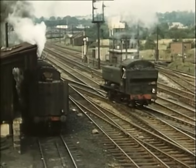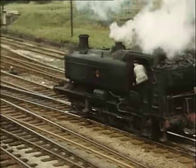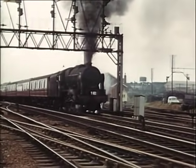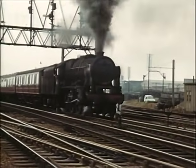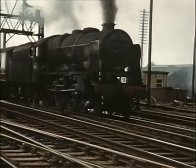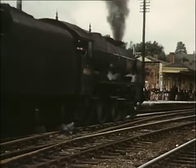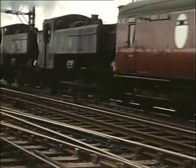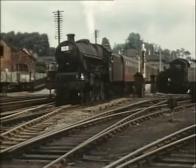The departure of a northbound express is seen here as a rebuilt Royal Scot prepares for its assault on the Lickey after pausing to receive assistance from two panniers. As it passes through the station, it crosses a Bristol-bound express headed by a Jubilee, number 45694, Bellerophon.